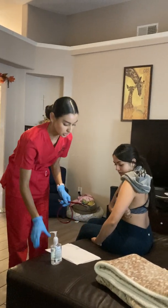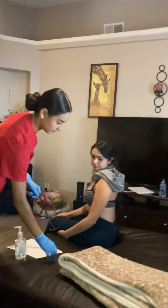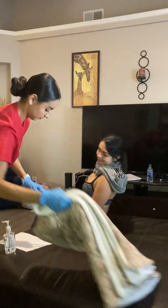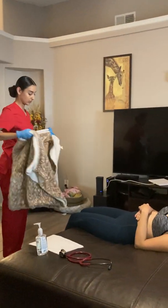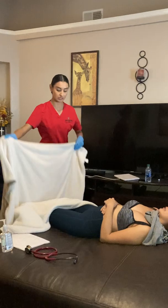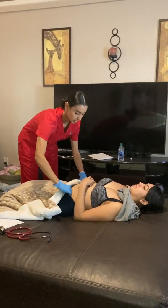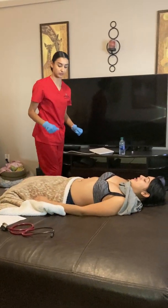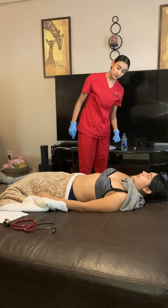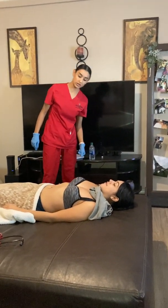Now I'm going to go ahead and check the abdomen. So I'm going to go ahead and have you lay down, if that's okay with you. Laying down that way. Okay. I'm going to provide privacy for my patient, only exposing the necessary areas. I'm going to go ahead and bring down your shirt, your pants a little. And I'm going to inspect the abdomen first. The abdomen is flat, symmetrical, with no masses or lesions noted.